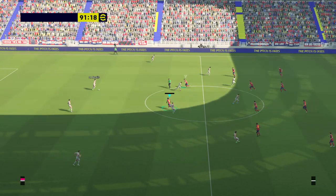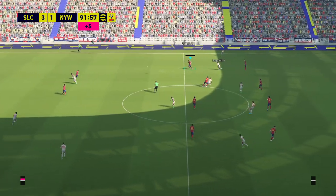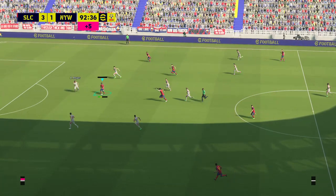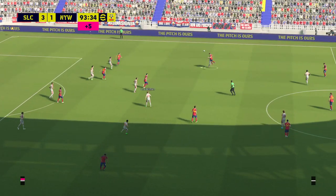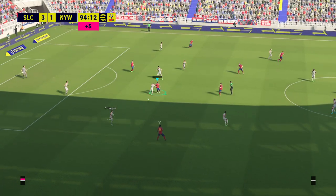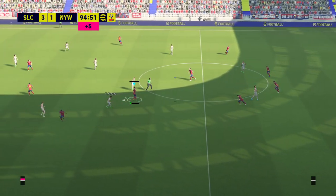Two up and very little time left. Surely this is it. Well, that's a really bitter blow. I think it's going to be very hard for them to find the character to respond from that. And he's there to clear it. Nicked it back promptly. And nicely intercepted. The pass has gone astray.